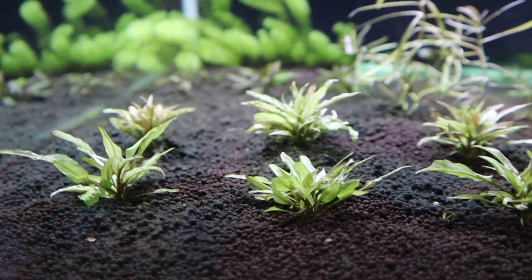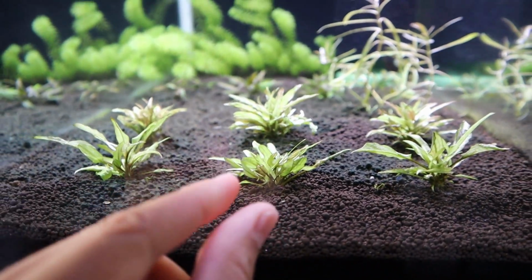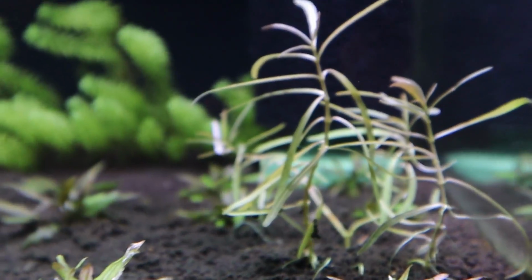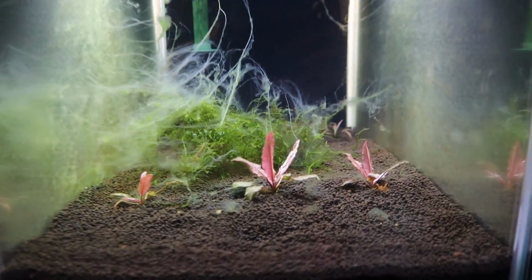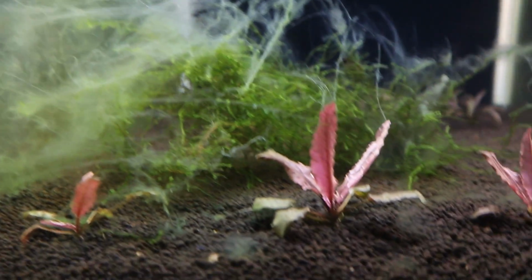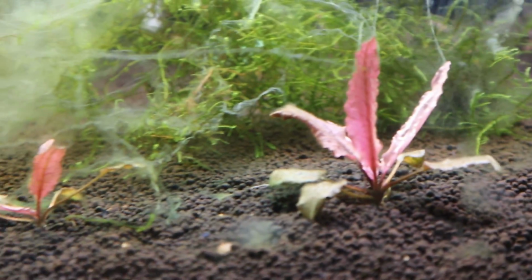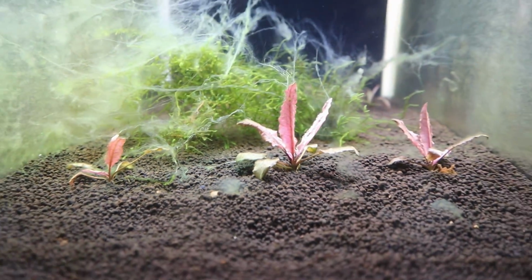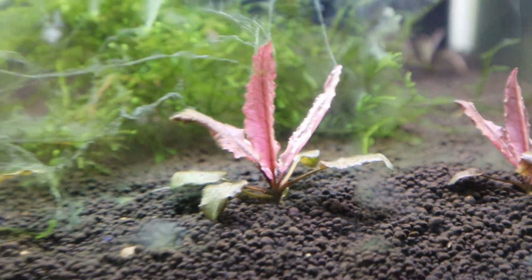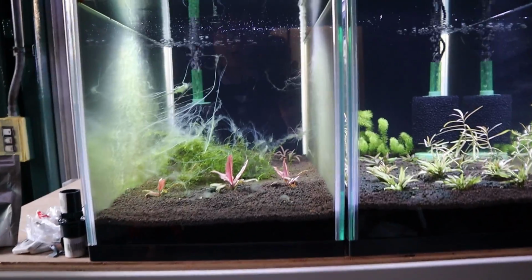Over here you can see the Cryptocoryne wendtii green gecko. You can see it's getting denser, but they're still small in size. I need to give them more nutrients. And then this tank I need to do some maintenance today because you can see the algae is crazy. But here's the pink flamingo crypt, and it's looking really great. They're doing really well. The 3 pieces I got are still surviving. They're growing. So yeah, I'm really happy with it. I just gotta clear this algae out, so that's what I'm gonna do right now.